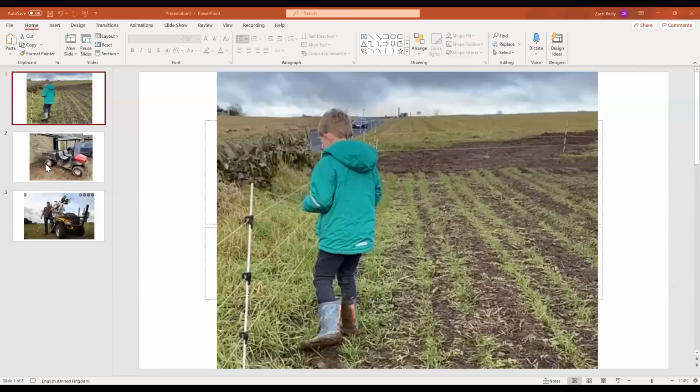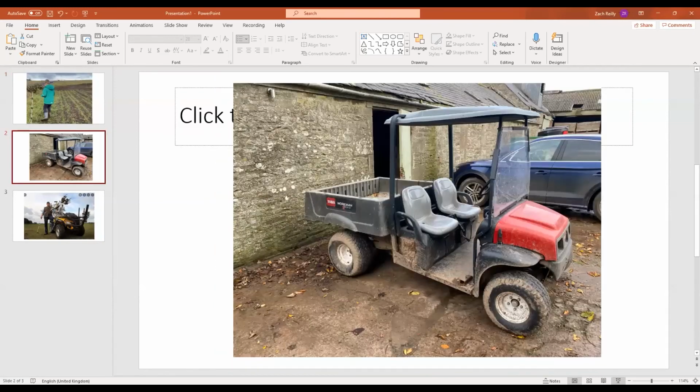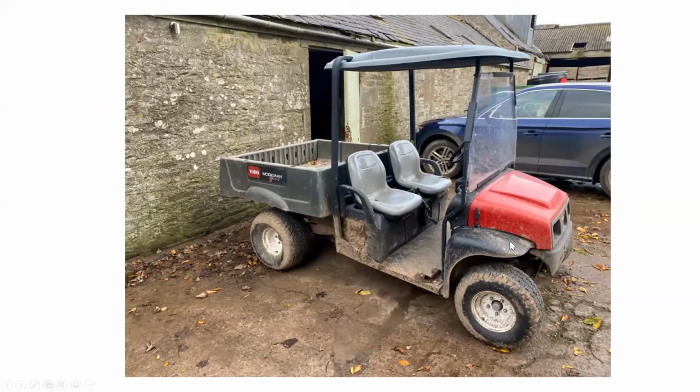I've got a jack with a golf buggy up. We didn't buy quads because we've got children and I don't want them to roll it. So we bought a golf buggy, and the golf buggy does all the sheep work for me, with me in it.